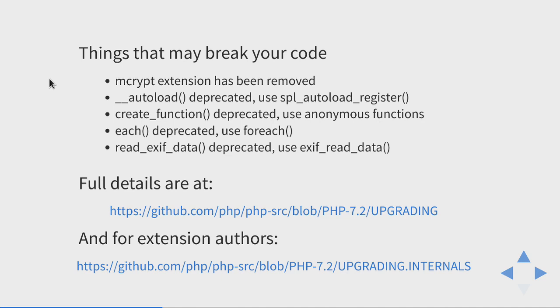But this is security stuff. This is not something you should be putting off. Please do the work of migrating off of mcrypt. For a decent developer, it's not going to take them more than a day or two to migrate those few calls in your code where you're doing some hashing or doing something with mcrypt. And everything mcrypt does is supported by libsodium.